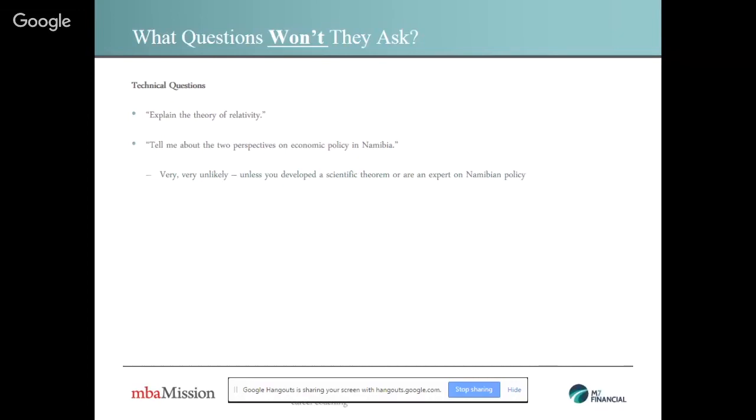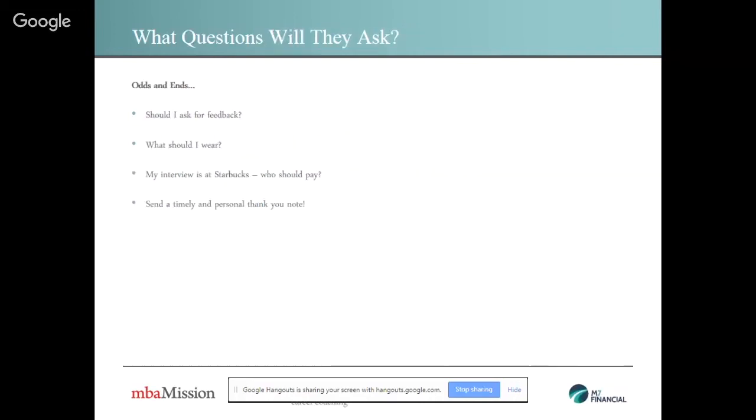So unless there is something specific in your profile, in this case, maybe you have some sort of social impact experience, and they want to ask you about your perspectives on the economic policy of a foreign country. Maybe that might happen, but they would only ask that in the event that they see that on your resume and they know that's something you would know about.